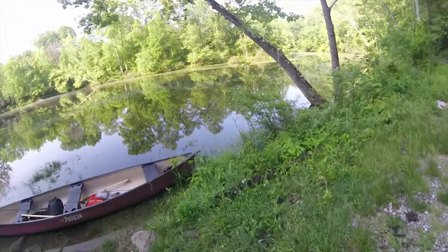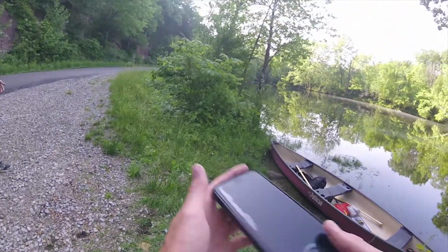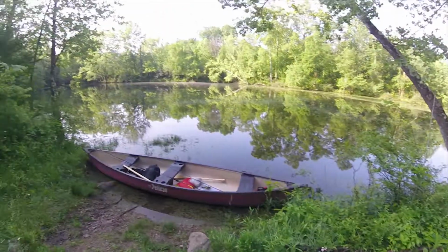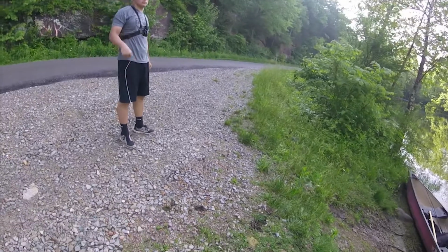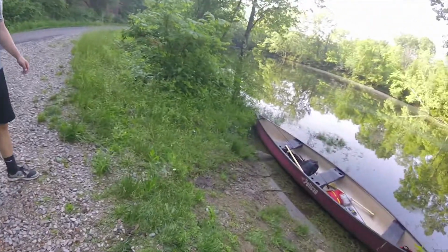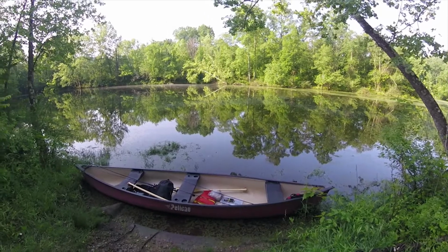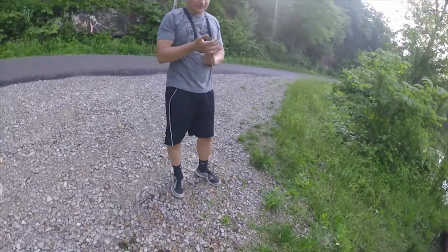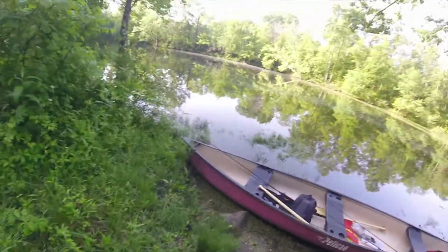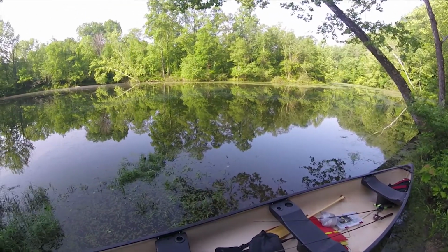Alright, so we pulled up, stretching out. It's about 8:32. So I've caught about 5, he's caught like 3 or 4. So we pulled up, taking a break, and then we're gonna hopefully get on a big one. I mean, we've caught some chunks, but haven't caught anything big yet, so we're gonna get back out there, fish for a little bit longer, and then call it a day.